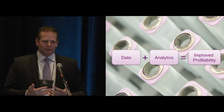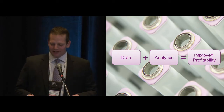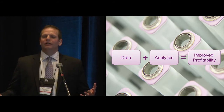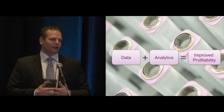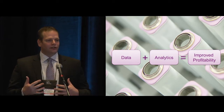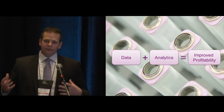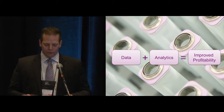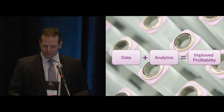And that's probably not a real good way to run your business, is on black magic. So from that point, our big strategy was, okay, we need the data to solve this problem. We put sensors absolutely everywhere. We capture all this data, add the context of genealogy, and use analytics to find out what the issues were.